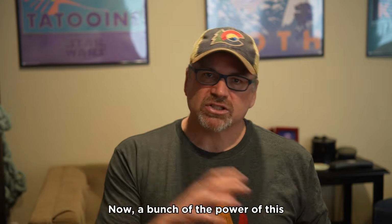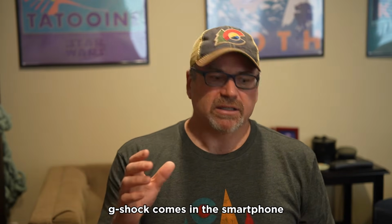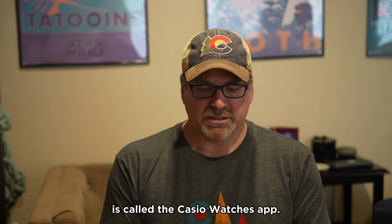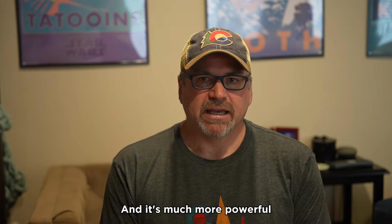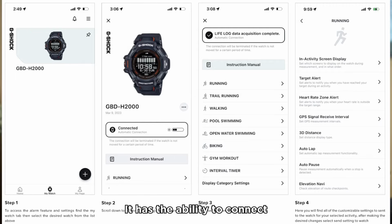Now, a bunch of the power of this G-SHOCK comes in the smartphone application that it's connected to, right? The smartphone application is called the Casio Watches app. And it's much more powerful than I ever thought it would be. It has the ability to connect to the watch via Bluetooth. And in there you can manage the 8 different activities, which include running, trail running, walking, pool swimming, open water swimming, biking, gym workouts, and interval timers.